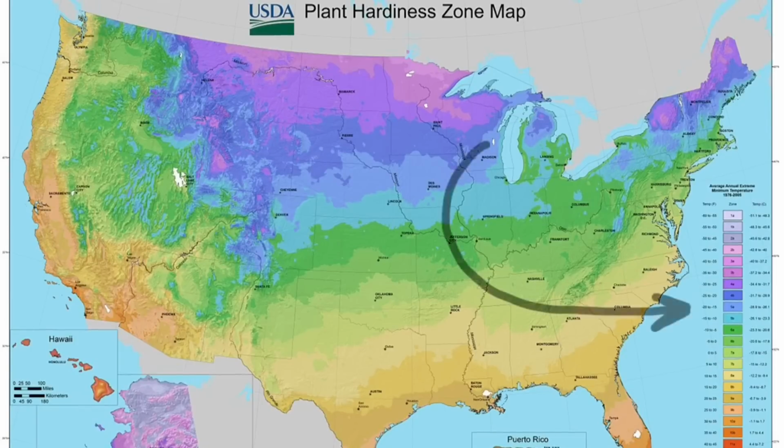Take a moment to identify the zone where you live, and if you decide to comment on this video, be sure to let me know what zone you live in. Data for this map was collected for 30 years between 1976 and 2005. This map itself was published in 2012, but there were two versions before, in 1990 and 1960.